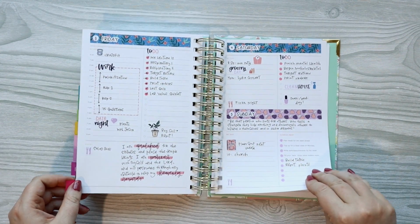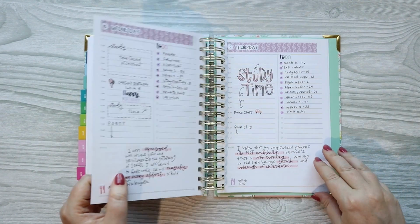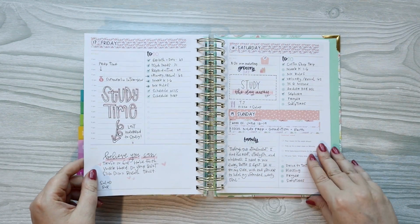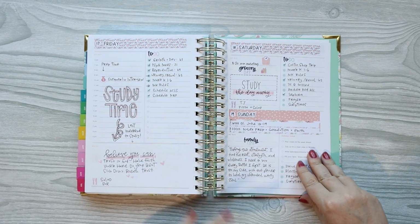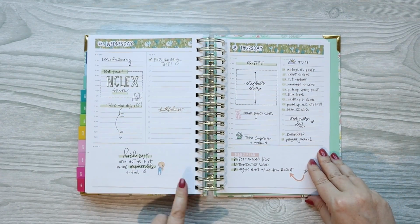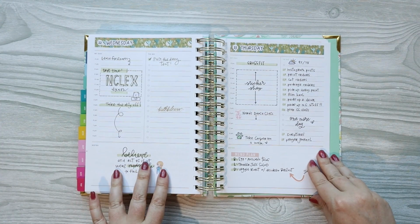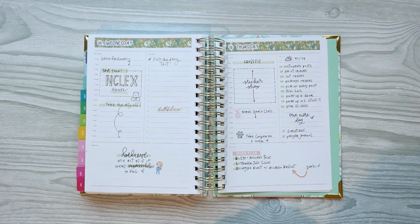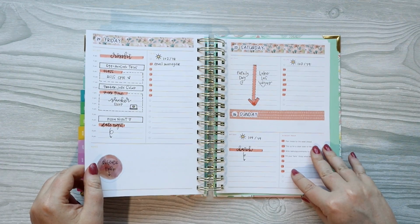So let me show you just a couple of my layouts. This is during a time that I was studying for NCLEX, and so you can see a lot of studying. I usually like motivation, or during this time I was just putting spiritual quotes or motivational quotes, something to kind of keep me going, like believe and act as if it were impossible to fail. I put that quote the day of my exam. Wow, that made me emotional. Anyway, I really, really love this planner a lot.